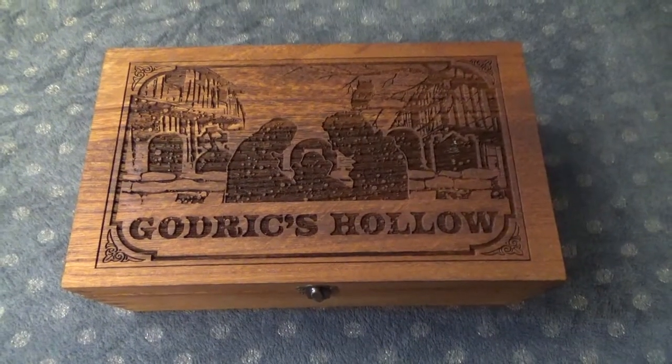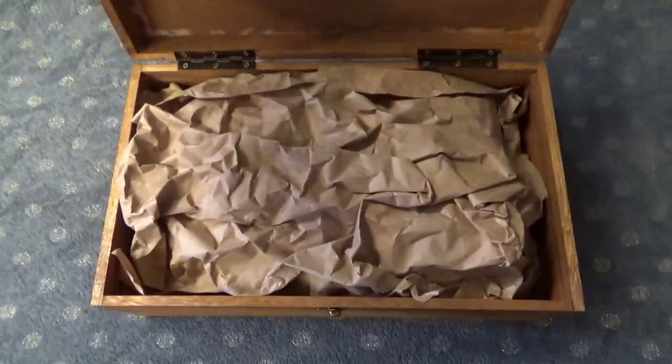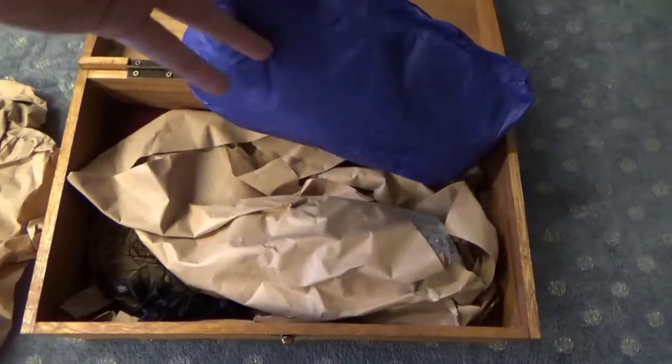So again, a little close-up of the gorgeous, gorgeous wooden box. And when we open it, the first thing we see is some padded paper. And underneath are all sorts of items that are wrapped in several different packages. Really curious to see what this is about, because since the box itself is an item, there aren't as many items inside of the box, but still it's fun to see what's in it, especially since it's all items from small shops that are often handcrafted. So yeah, let's go for the first one.